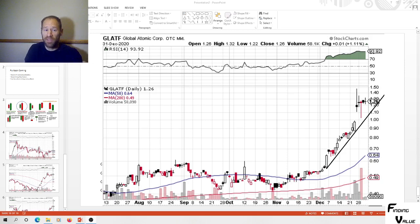We also have some of the laggard ones that still look pretty good. Govix, Standard, and Sky Harbor. So those still look pretty good. Global Atomic's just sitting there. UU is just sitting in a pattern too. So I'm not saying that the whole sector is going to go down. I'm just saying I'm seeing signs where we could potentially have a pullback.